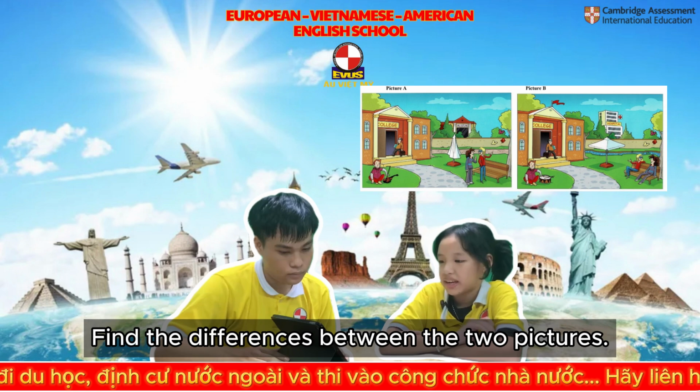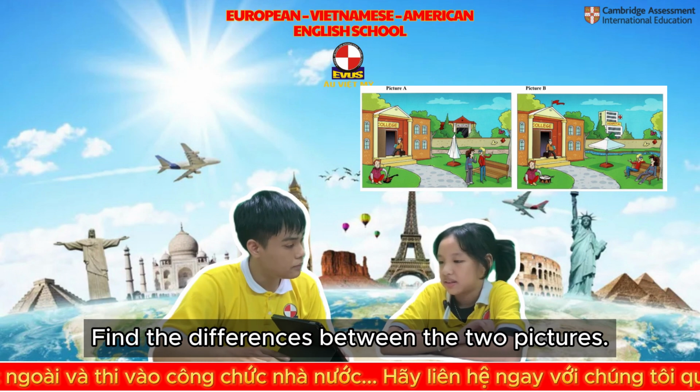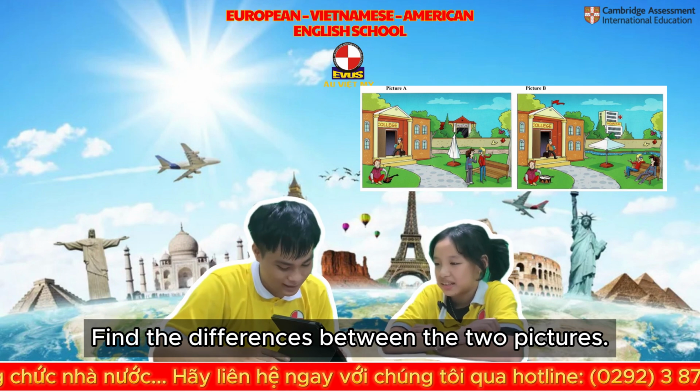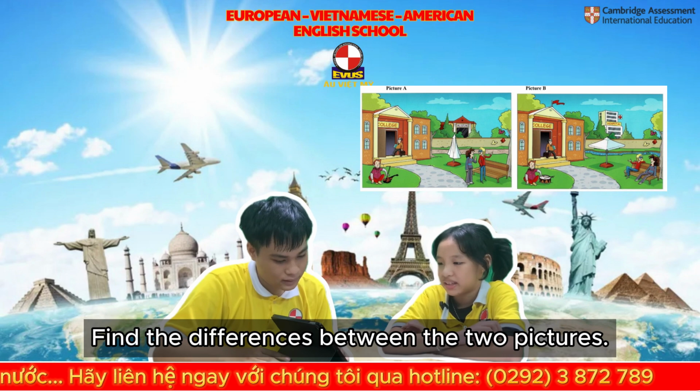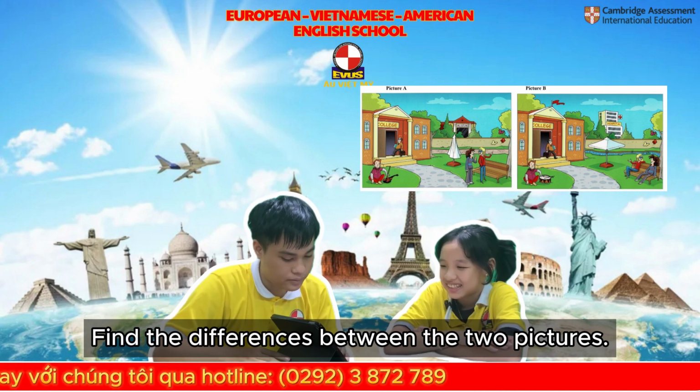In picture A, there are two girls. They are standing. But in picture B, they are sitting.